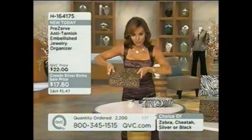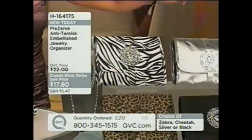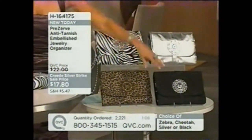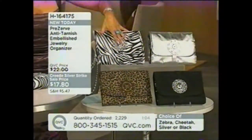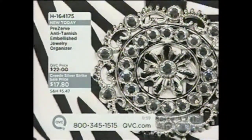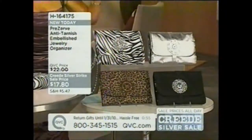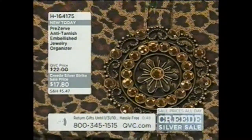How phenomenal is that? So once again, here's the cheetah, here's the leopard, here's the silver, here's the black. I think that black looks like a great little evening clutch. The silver looks like a fun clutch. The animal prints are super popular. Pick one, pick two, pick three, pick a bunch. Give them for gifts, stock up for Christmas. Anything you're getting as a gift is returnable until January 31 of the year 2010. Great gift idea. We're going to say hi to Jacqueline from Michigan.